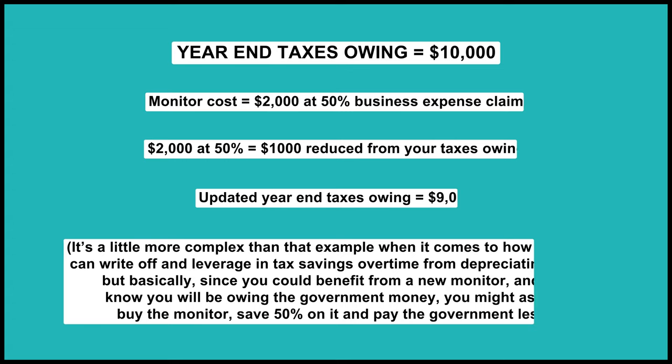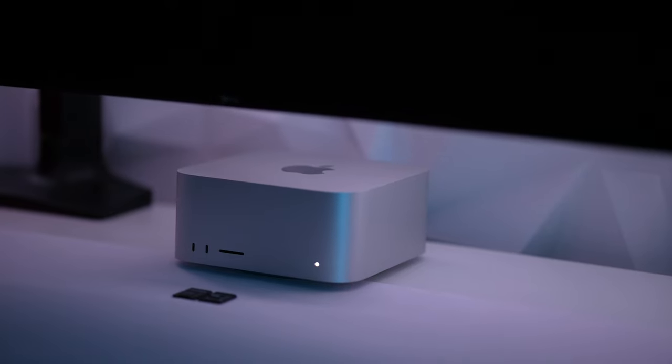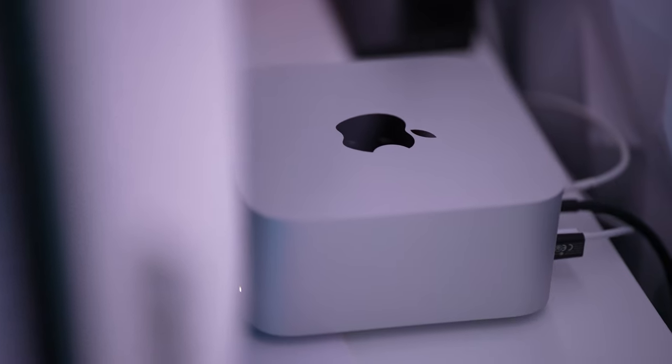The second reason beyond price is, like I said, because I was updating my main editing system to the new Mac Studio. The Mac Studio is incredibly powerful and can handle a lot, so it made sense to update my HD ultrawide monitor to a 5K 2K monitor. So the resolution is much higher than my existing monitor, and the connectivity is much better.